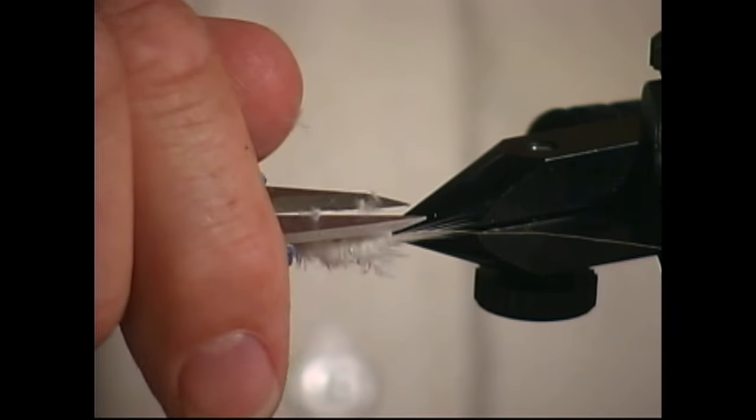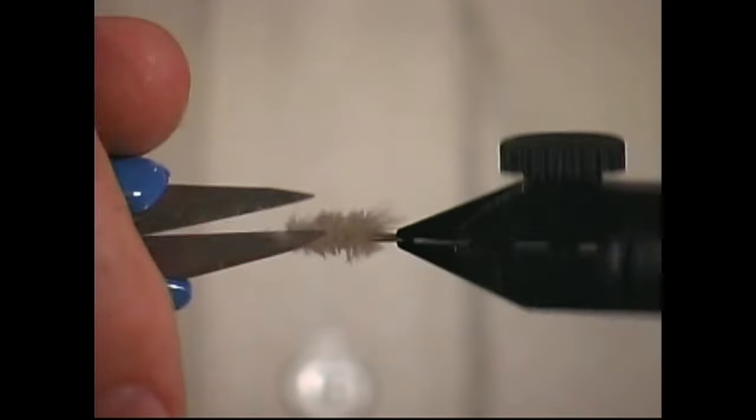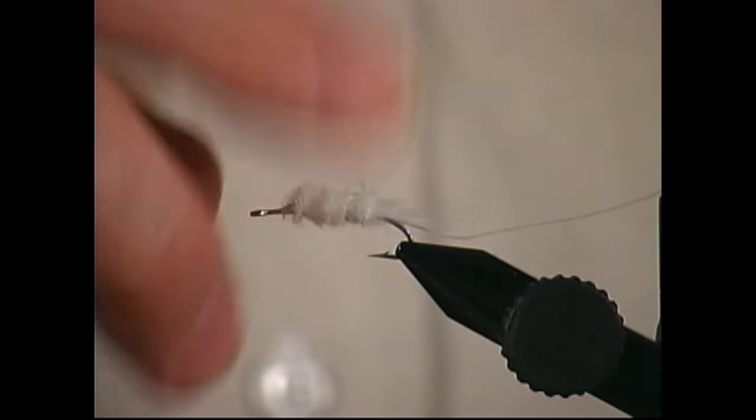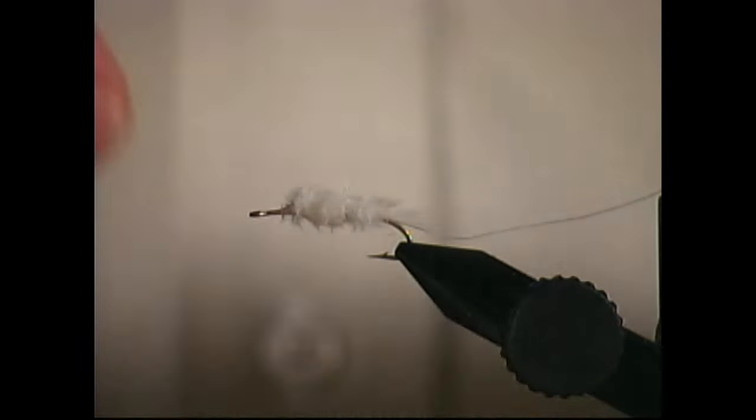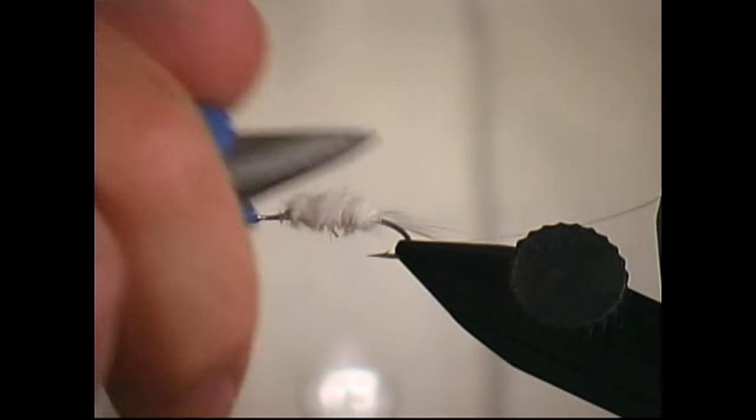I've got to tell you, the marabou does not trim nearly as easy as materials like deer hair and stuff like that, but it still trims up pretty good. We have a couple of stray ones there, but they'll come clear here in a bit. We'll see how they are after we rib it.